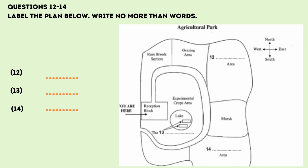Let's start by seeing what there is to do. As you can see here on our giant wall plan, we are now situated in the reception block here. As you walk out of the main door into the park, there's a path you can follow. If you follow this route, you'll immediately come into the rare breeds section, where we keep a wide variety of animals, which I shall be telling you a little more about later.